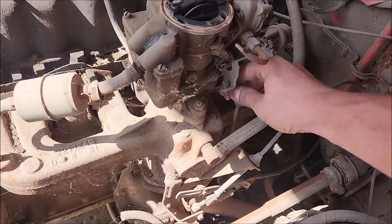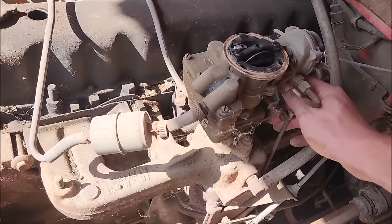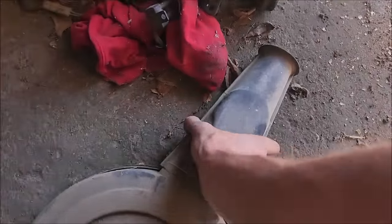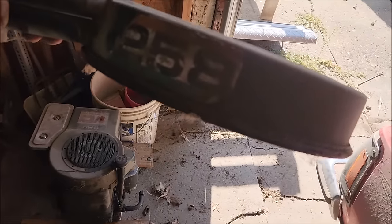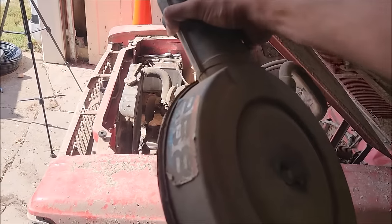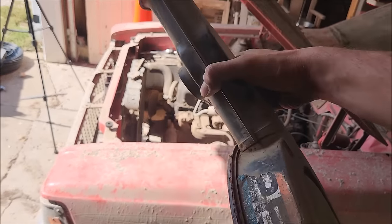That's super rare. That would have been highly annoying. So we're doing pretty good. I think she wants to run. What did I see on this? 258. So it's the AMC inline six, I think.